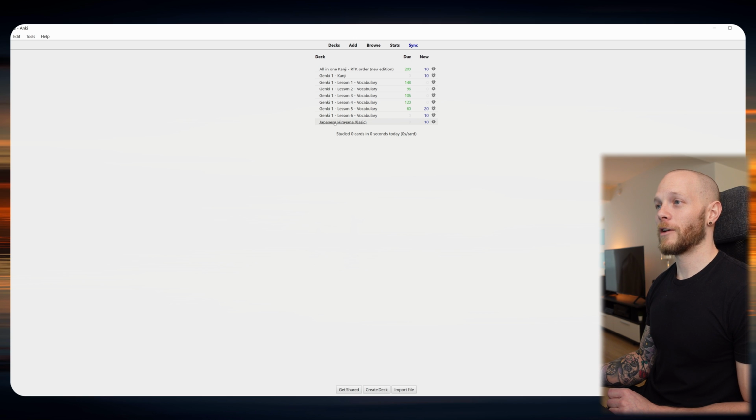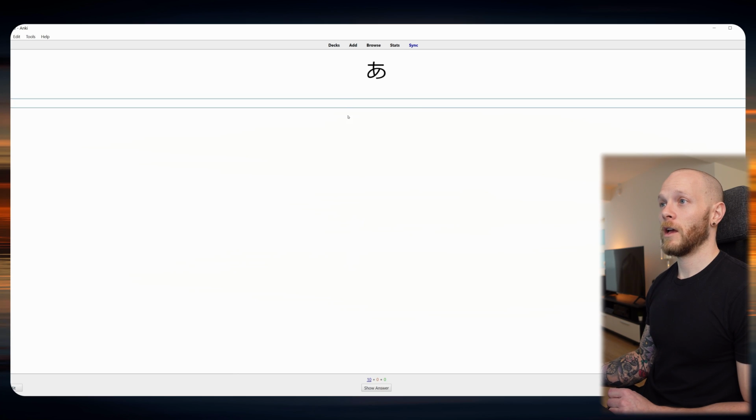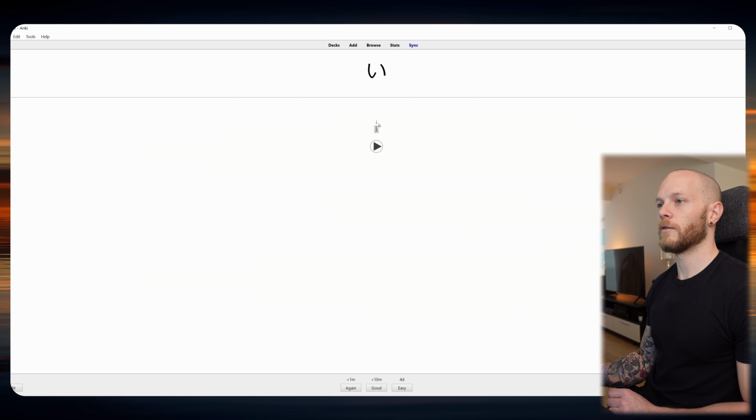So if I hop on over here, now I have 10 new cards to review. So if I click here, you can select study now, and boom, we go through here. So this is the symbol for A. So then I would just say show answer and be like, oh, it's A, or it's pronounced A. So boom, and then I guess this would play something, but that's not going to go through, but you'd get the audio here as well. So then I could say again, good or easy. So in that case, that one's easy. Boom, same thing, that's the letter I, and so on and so forth.